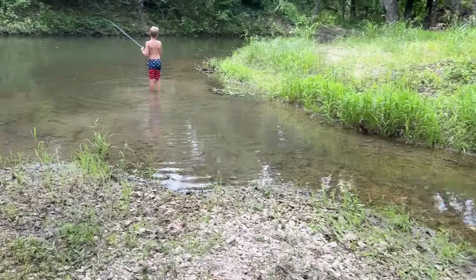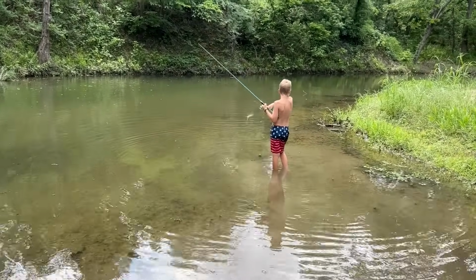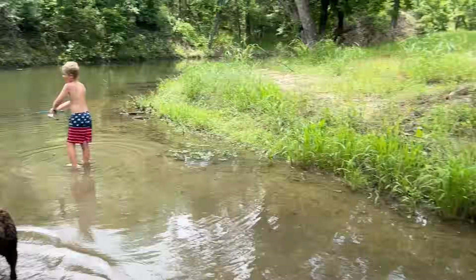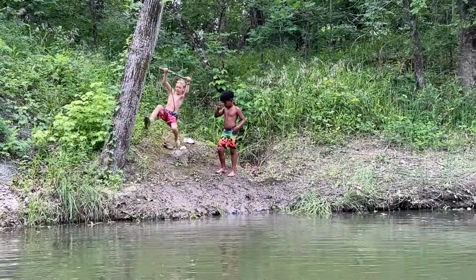I think we're gonna work our way back down. Houston, I think we may try a jig tied on his pole for a minute and see if anything will hit a jig. They're not liking the little crankbaits very well. There's just not many fish in the creek right now.